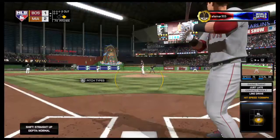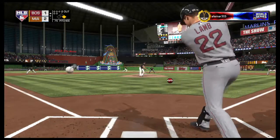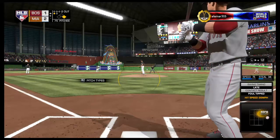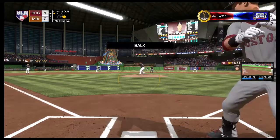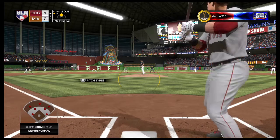Jake Lamb standing in now. Third trip to the plate for him here tonight. 0 for 2 at this point. Swing and a little tapper. Foul ball, however, strike 1. And now a stoppage here as a balk has been called. And that could wind up being a costly one, as it'll move that base runner into scoring position now with 2 away.